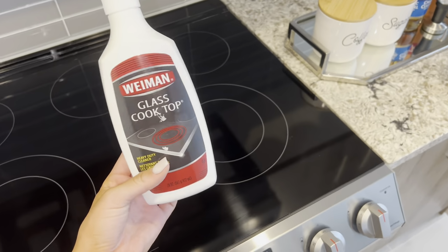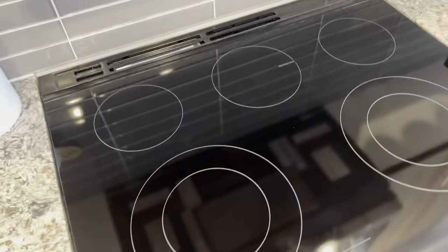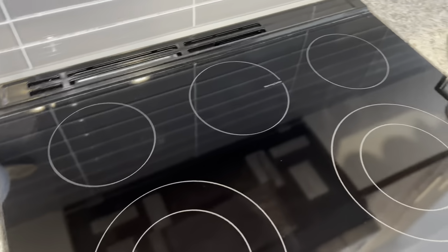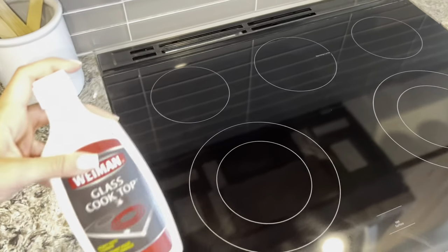Stove, I use the glass cooktop cleaner and this is really good. It looks super shiny. I just did it, so yeah, it looks really, really good. That's what I use.